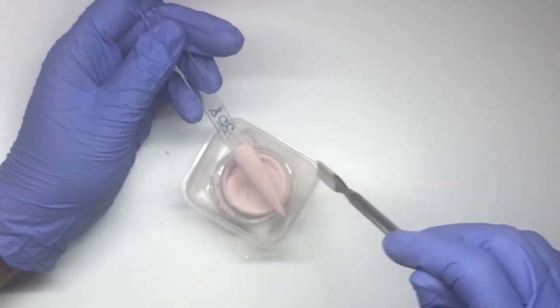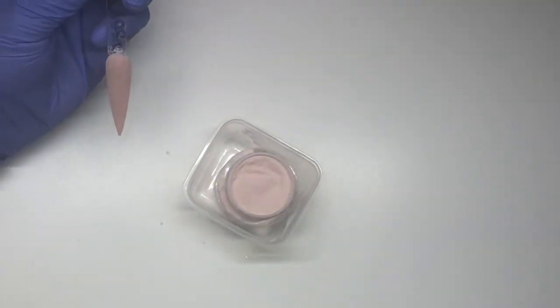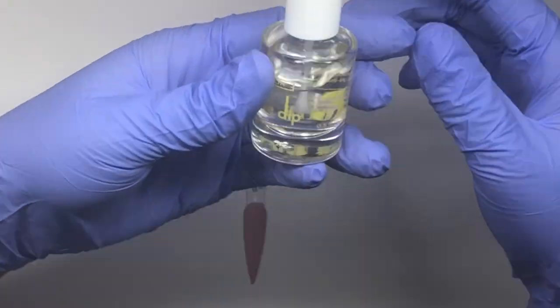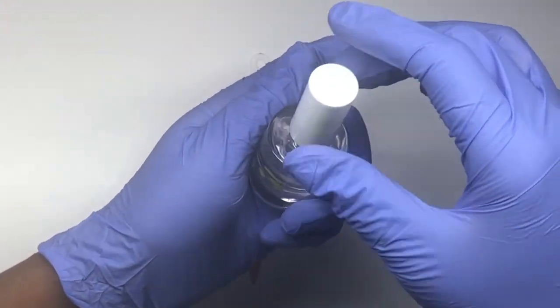And then I was trying to do it on the back too, like another one, but it didn't work properly, so I just did it the regular way. So yeah, you're just going to wait a little bit. And look at this nude, she cute. She's freaking cute. So now I'm just going in with the activator to harden it up so I can go back in and file and buff.